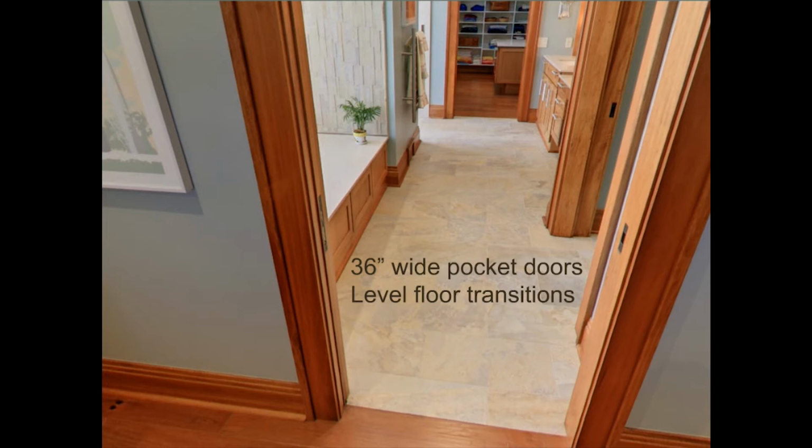Now let's look at our master bathroom coming off of our master bedroom. We use a lot of pocket doors. That saves about 10 square feet of space so that you have much more space in the bedroom. That pocket door just slides into the wall.